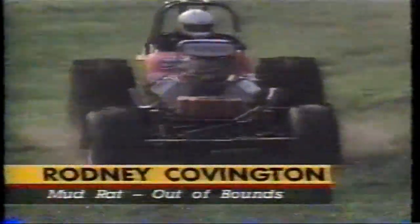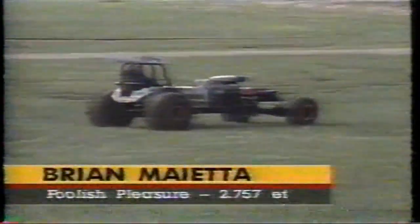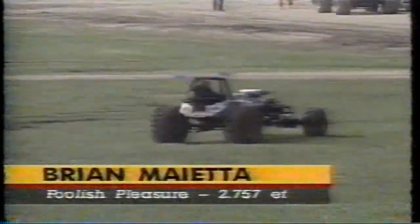Whoa, good side-by-side start. Both drivers, when they get to the end, split in different directions. Great run, but Rodney got a little too much on it there. Oh, man, out of bounds. That's got to make him sick. The 2.75 will not affect the lead. Let's take a look at the replay here.